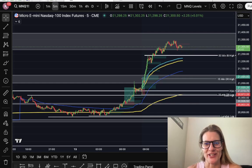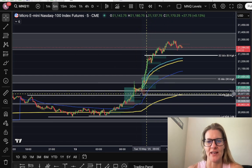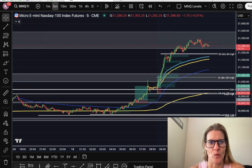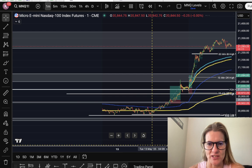Hey traders, I had two quick green trades this morning and I was able to lock it up by about 30 minutes into market open. So I had one pre-market trade and one right at market open. I'm going to walk you through what I saw and why I took these trades. So let's zoom into the 1 minute because that's usually where I'm at when I'm finding my entries.